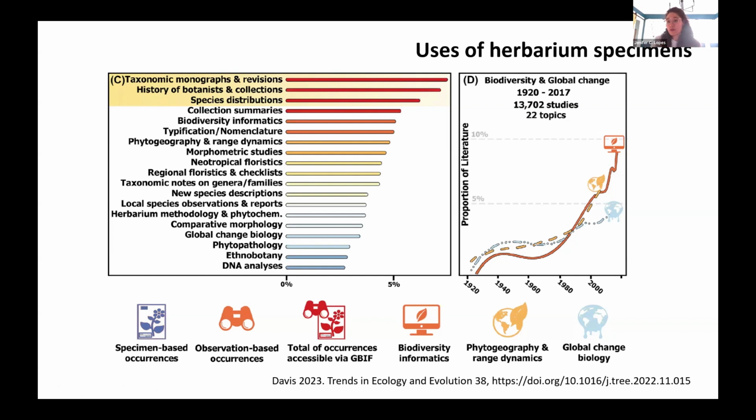Another thing that is very important is if we want to know, for example, the distribution range of a particular species. If we want to know the distribution range of, for example, the red oak, we will need to look in the herbarium where these plants were collected. And every record will help us to understand the distribution pattern of these species.